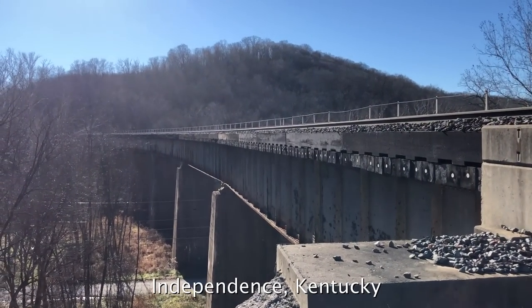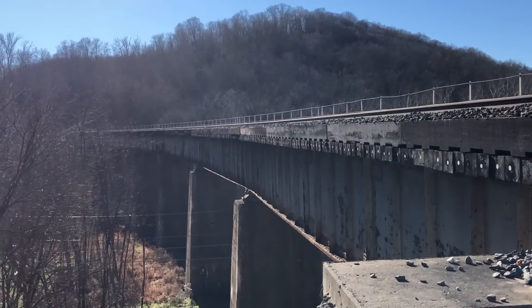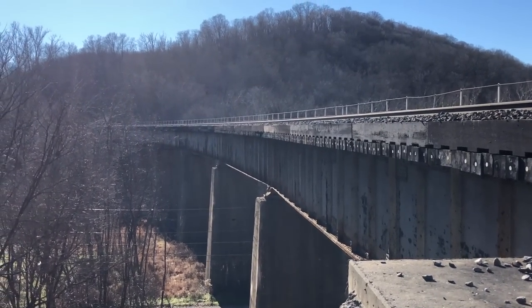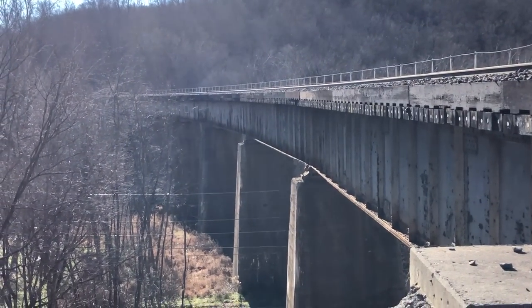There she comes. I gotta shoot straight into the sun. There's no other way around it. I can't get to the other side. This will still be pretty cool though. Man, it was hard getting up here. There she comes. Look at the size of this bridge.